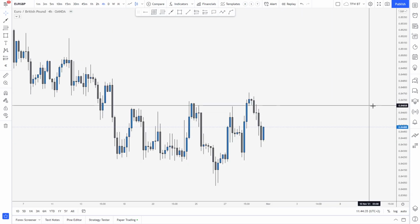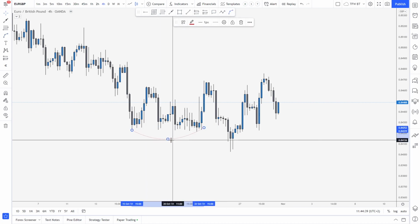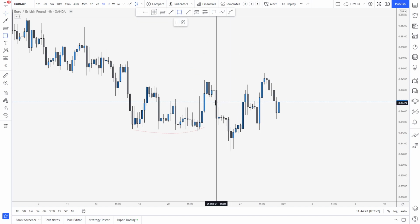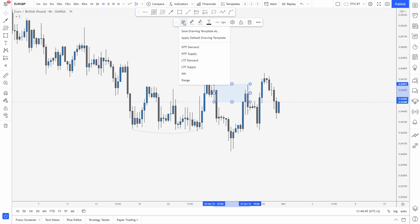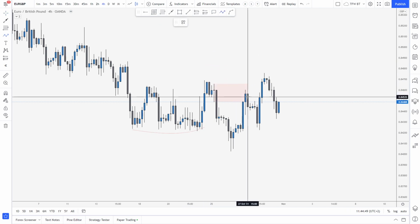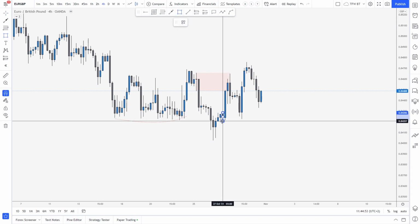Nothing more to say. Euro GBP had all of these flat lows right there. All of those flat lows were taken out. We pushed into the highs. We reacted from supply. And then the market pulled back. But what usually should happen after a reaction like this, we should make a lower low. But what we did is we made a higher low.